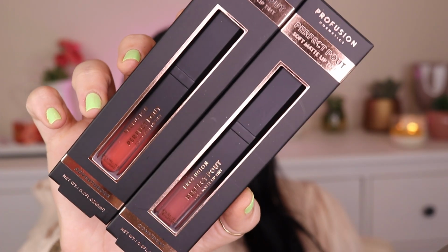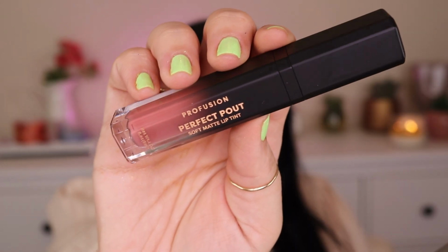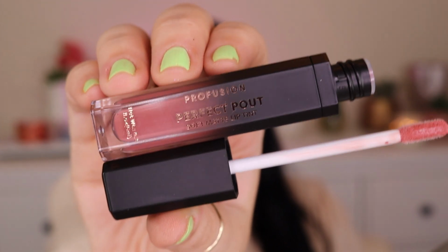Lips are the next and the last step, and I'm really excited because Profusion sent over their entire 16-piece collection of their Perfect Pout lip tint. So the soft matte lip tint is a velvety smooth texture that easily glides with every swipe, while the long wearing formula adds a flush of color for the perfect day to night pout. Each shade retails for $4.